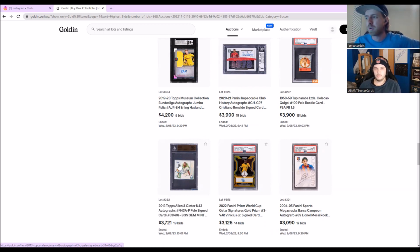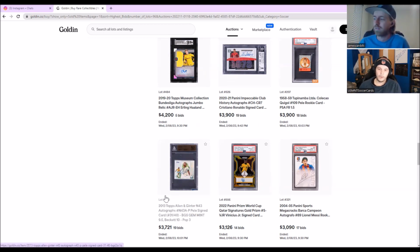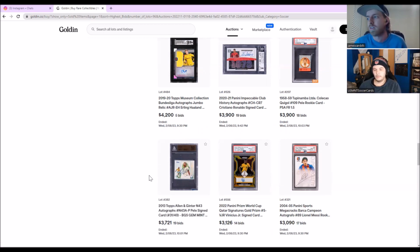Really cool that it's hand numbered. I love hand numbered cards. I think that's really cool. Pele obviously didn't hand number it, but somebody did. So I think that's really cool. But yeah, around $4,000 for this. No idea if that's a good comp or not, but really cool card.